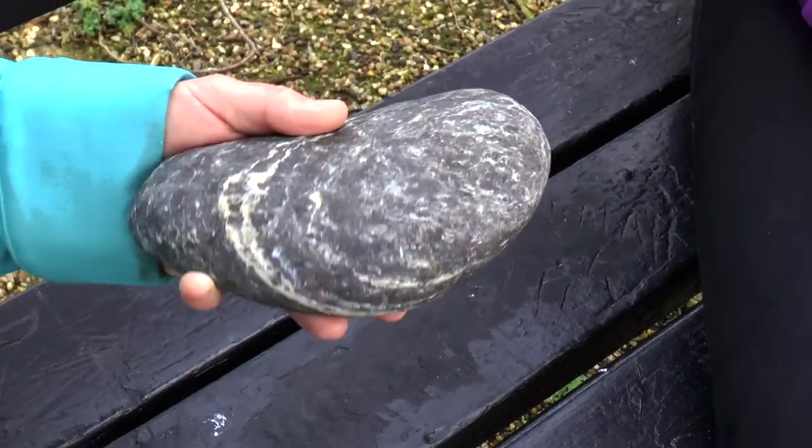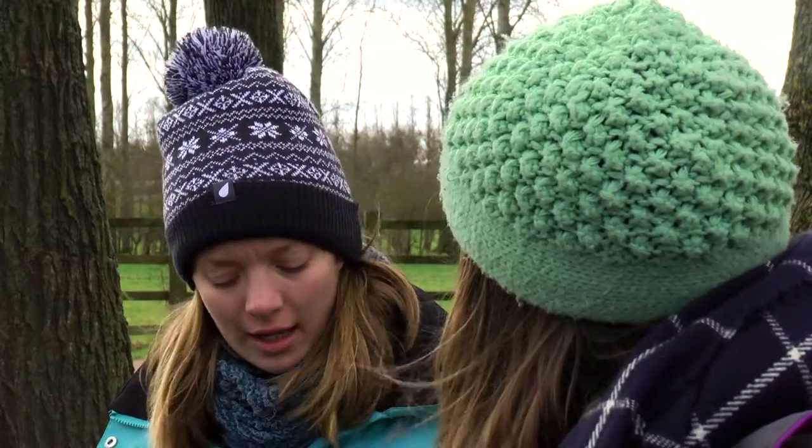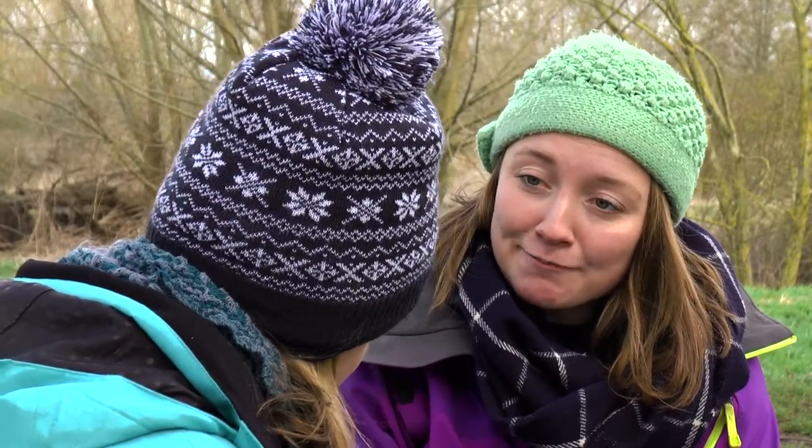Eleni, I found this really interesting looking rock in a river. I know that before it made it to the river, it was high up on a mountain. Can this rock tell me anything about how the mountains it came from formed? Well, Roz, you're actually in luck. So if you look really closely here, you can see red minerals.